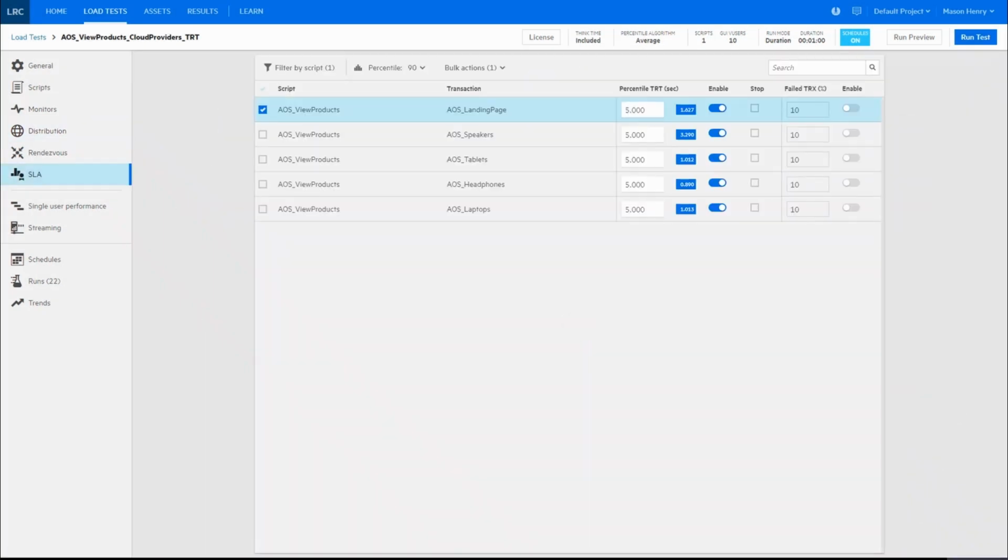You also have the ability to set your service level agreements for key transactions being tested within your application by setting the percentile, threshold, and even having the ability to stop the test if SLAs aren't being met. You can rest assured that you are getting the results needed to ensure your application is performing to expectations.